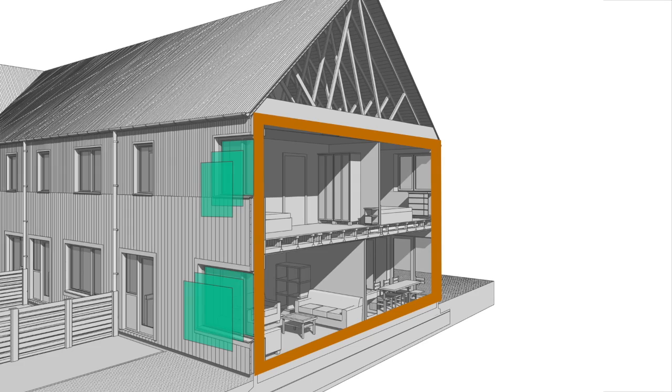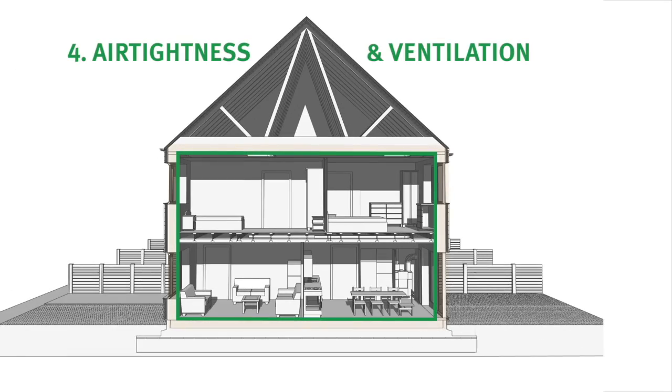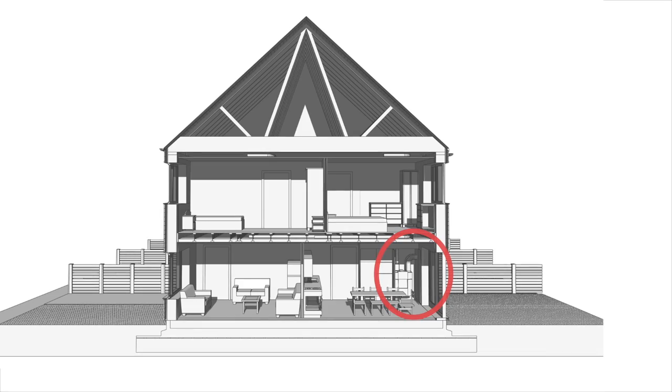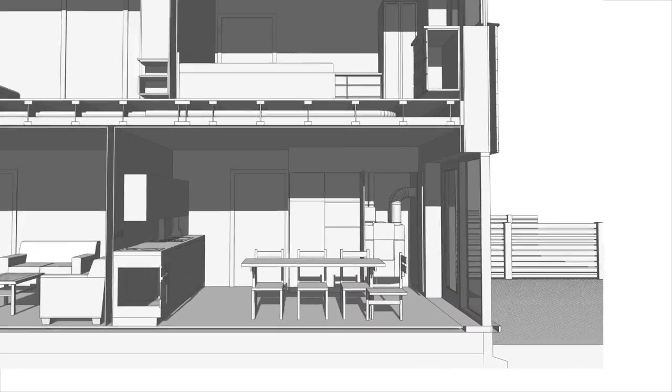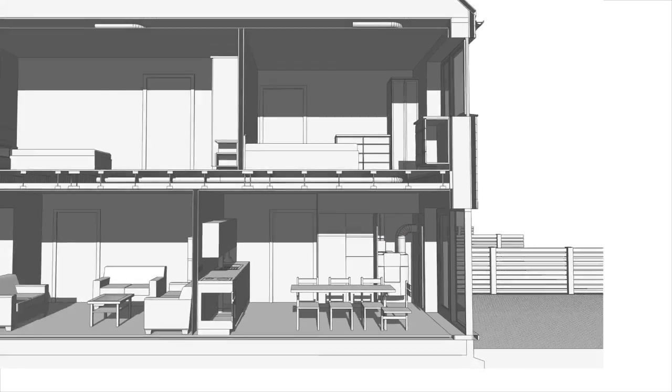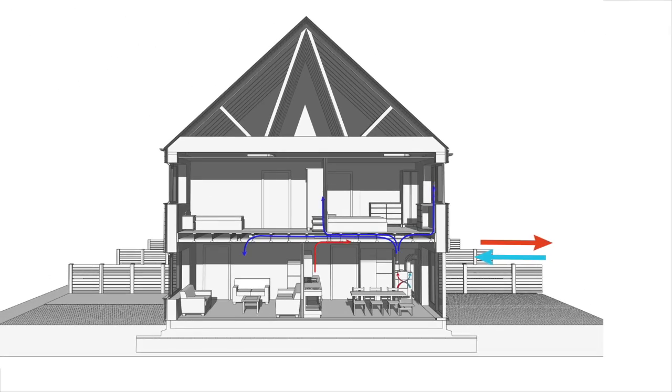There's triple glazed windows and doors throughout. The building is really airtight, which eliminates drafts and stops heat escaping out through those drafts. Then we've ventilated carefully with mechanical ventilation with heat recovery. This recovers the heat from the outgoing air and recirculates it in the house.